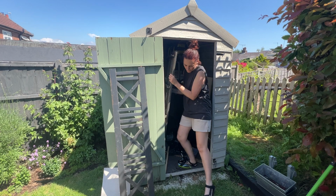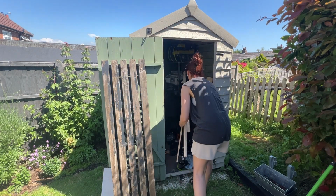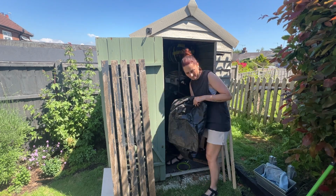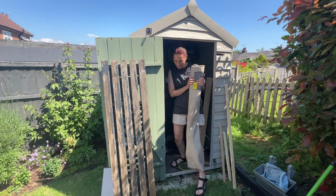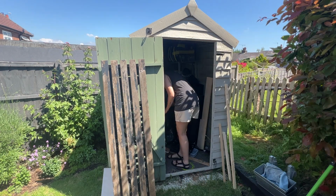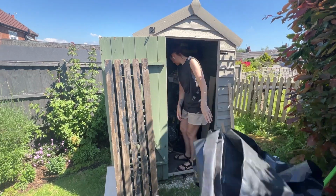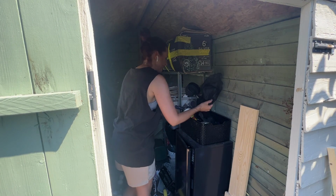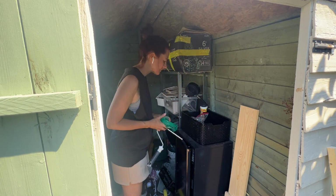The shed was here when I moved in, but it was in a bit of a sorry state. If you've not seen the video where I actually transformed the shed, I relaid the floor that was all rotten and damaged. I replaced loads of missing boards. I added a boarded finial to the front, fixed the door, all sorts of things, and gave it a really good repaint in a lovely new colour. That video is here on my YouTube. You can watch that makeover, so definitely check that out.